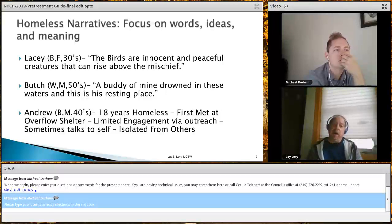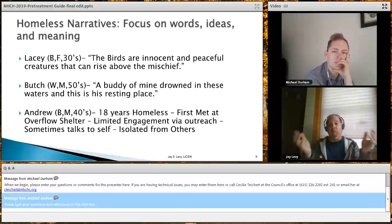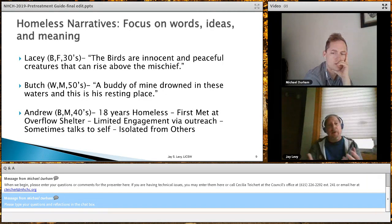So the first example is Lacey. I met her out in the Westfield area. She was in a park feeding the birds when I first met her. And as an outreach worker, what we try to do is to talk about the things that are very public. We're not trying to get inside people's heads. We're beginning by just commenting on an activity or something that we might be watching or observing together. So of course, I talked to her about the birds. I said, oh, that's interesting. What type of birds do you see here? Is this something you really like to do?